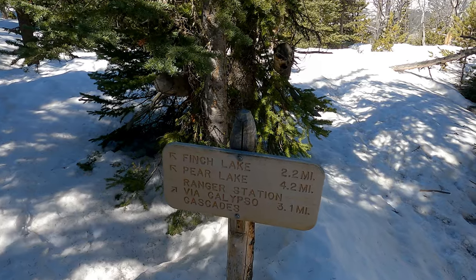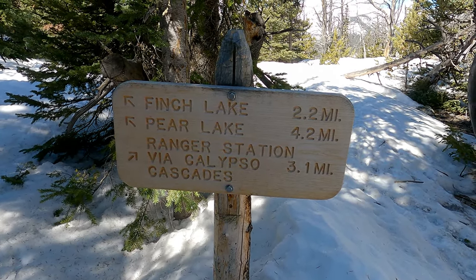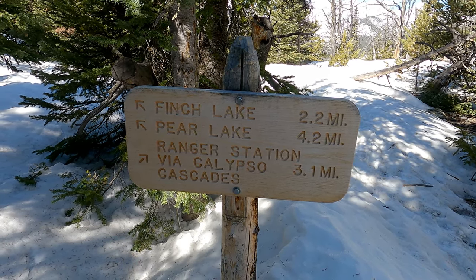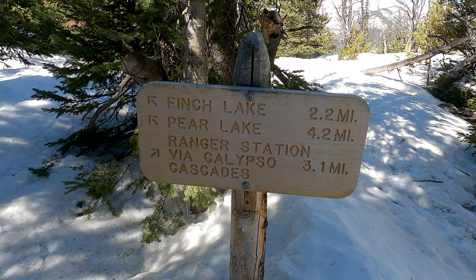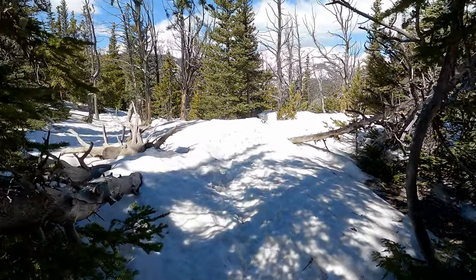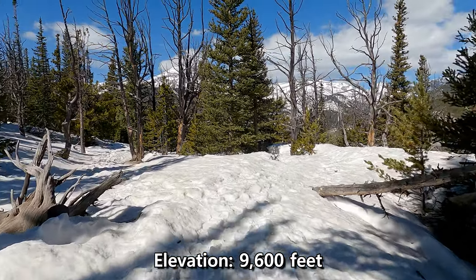All right, guys. And we have made it up here to the trail split. Looks like 3.1 miles back down to the Wild Basin Ranger Station. And then another mile plus back to where we're parked. All right, let's take it over in this direction. And I'm hoping we get some really awesome views on the way down.